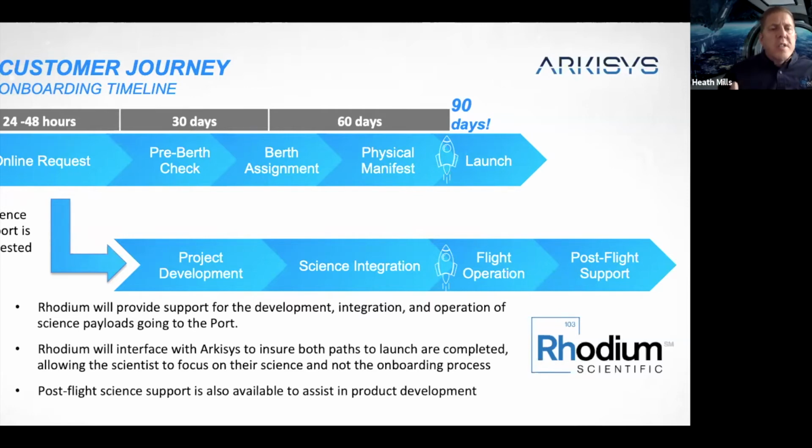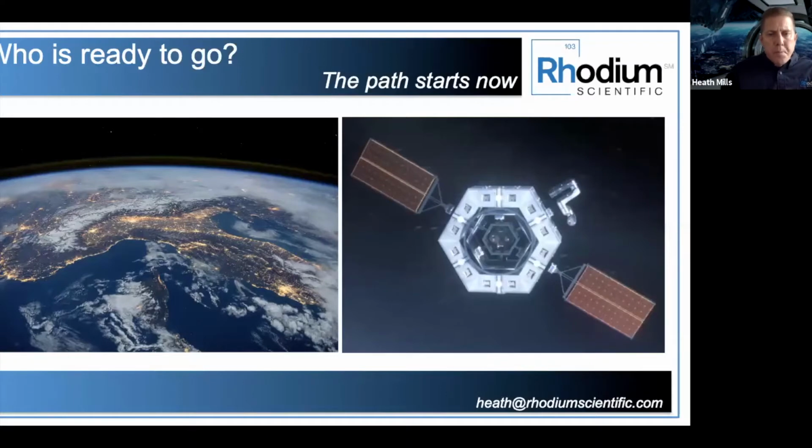We'll also work as the interface with Arkisys. Some of the terminology may be unfamiliar to you, the launch speak and those requirements, so we'll help on that process so that you can focus on doing the science that you know. You're a scientist, you're a developer, you're developing that research that's going forward. You continue to do what you do. We will help bring you to the port and into what Arkisys is producing. And so that's where our role fits in on all this. Hopefully that's a little bit more clear.